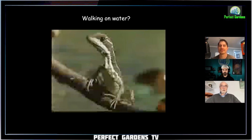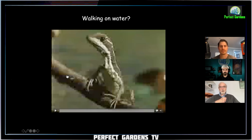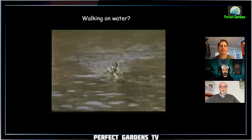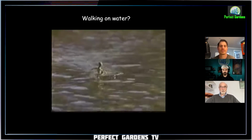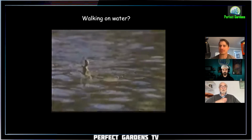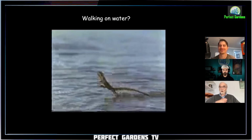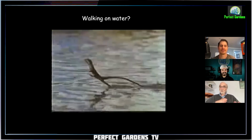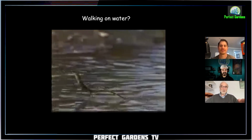Okay, here's another one. This is a lizard. Lizard lives in Central America. I'm not sure which country, but it may be Costa Rica. Sits on a branch like this, and when it gets the urge, it'll jump from the branch into the water, and it walks on water, as this National Geographic video demonstrates. And so it's called the Jesus Christ lizard because it walks on water. How does that work? And again, if you don't know the answer, you don't know about water.